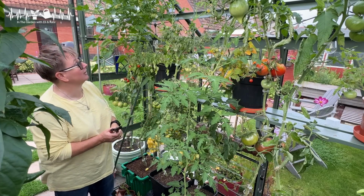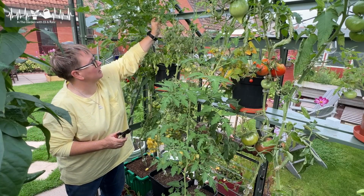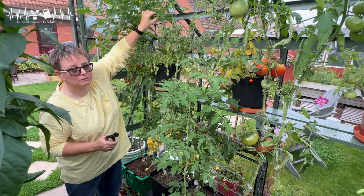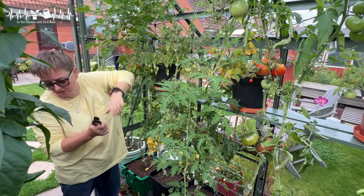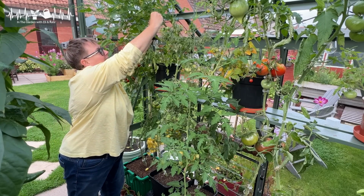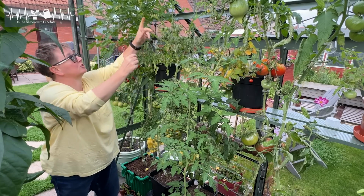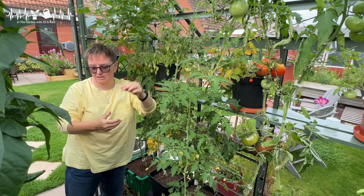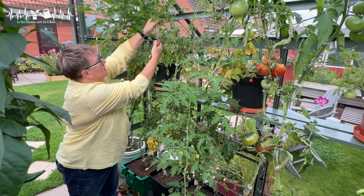So let's start. If I undo this clip, so in here, you saw outside I used the Florida Weave trellising system for the tomatoes outside. In my greenhouse, hang on, in here, I've got everything trained on strings that are attached to my greenhouse and held on with these little clips. So I've just taken that off because I'm going to start here.